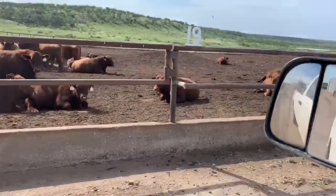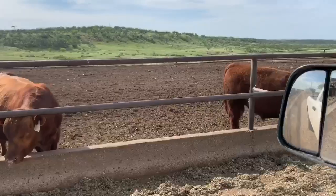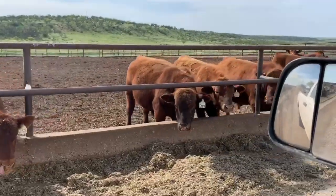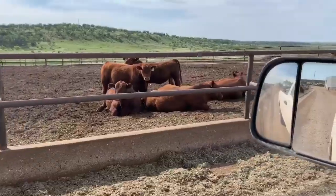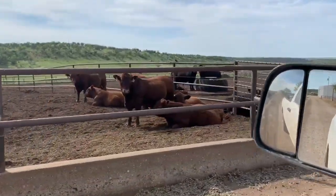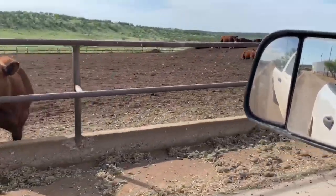This next pen of bulls we got is another straight Red Angus pen. A lot of these bulls that you'll see in this pen are not raised here at R.E. Brown. They're raised by cooperators who participate in a program through R.E. Brown Ranch, and they'll bring their weaned calves to the ranch here to be developed, and then their calves are sold for a premium but they're only allowed to use R.E. Brown genetics. This pen here is a black and red mixed pen. It has some black Angus and Red Angus.